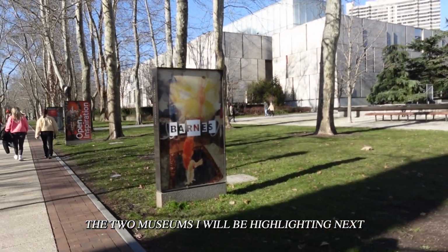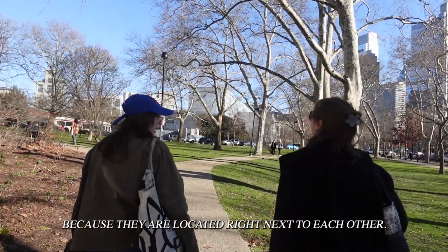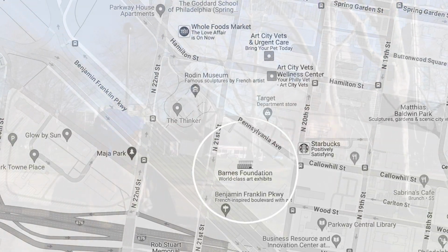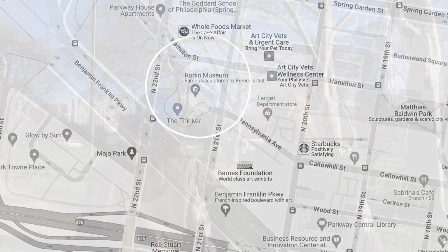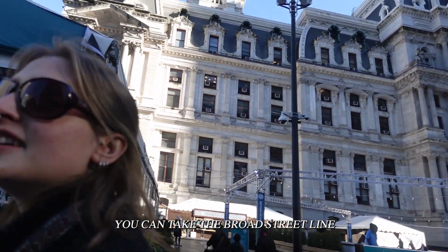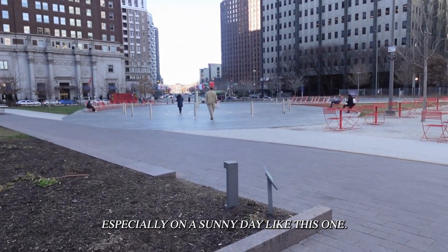The two museums I will be highlighting next, we actually went to on the same day because they are located right next to each other. The Barnes Foundation being at 2025 Benjamin Franklin Parkway, and the Rodin Museum being at 2151 Benjamin Franklin Parkway. To get here, you can take the Broad Street line south to City Hall and then walk. It's actually a really nice walk, especially on a sunny day like this one.